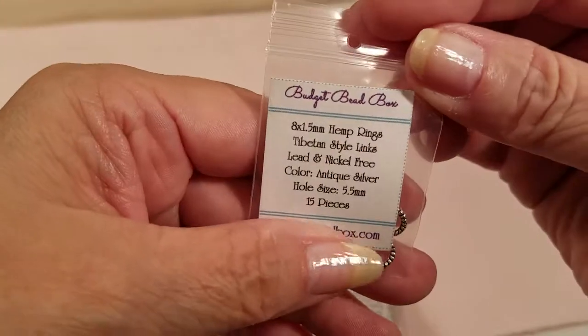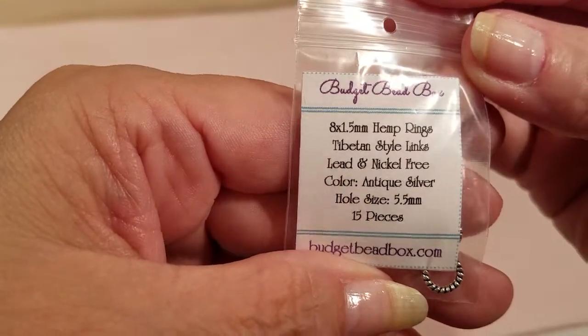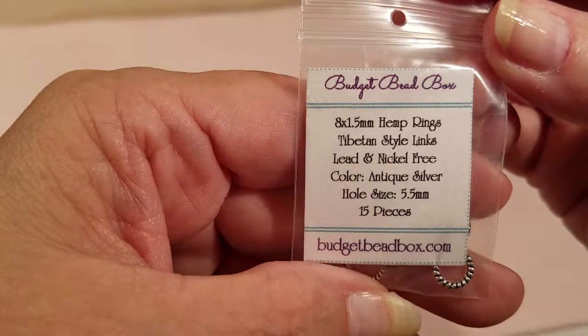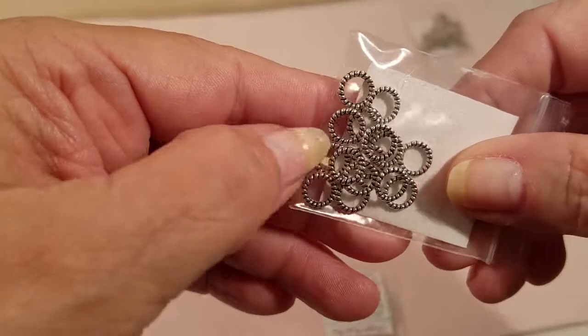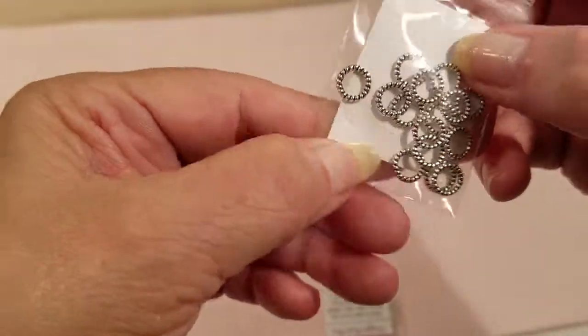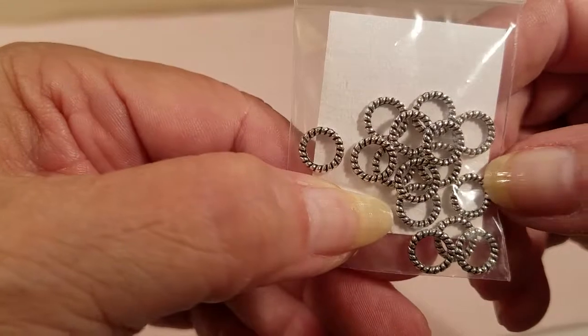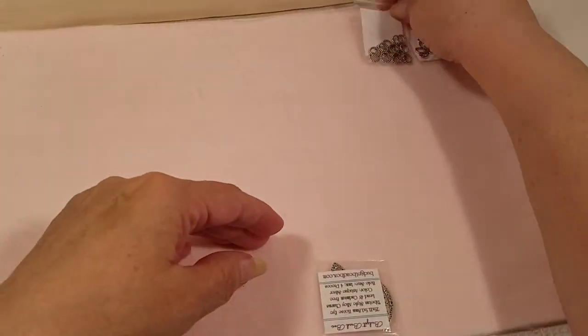Okay. These are hemp ring, Tibetan style links, antique silver, 15 pieces. Oh, okay. So, yeah, I see the rope style. Do you see the rope style in there? Okay, 15 pieces of that.